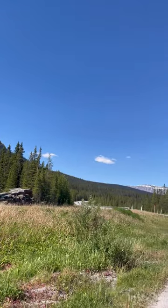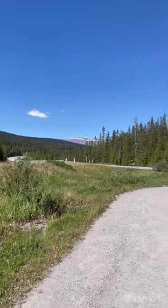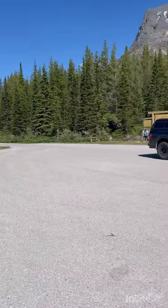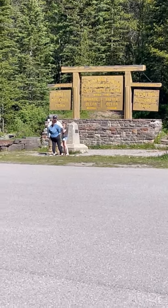This is the Radium Highway, with Castle Mountain there in the distance. At the Great Divide. Continent. You take a lot more brakes on a motorbike.